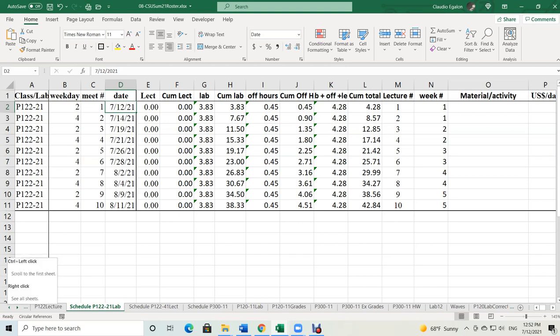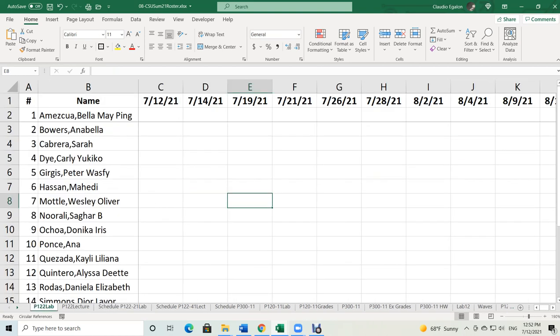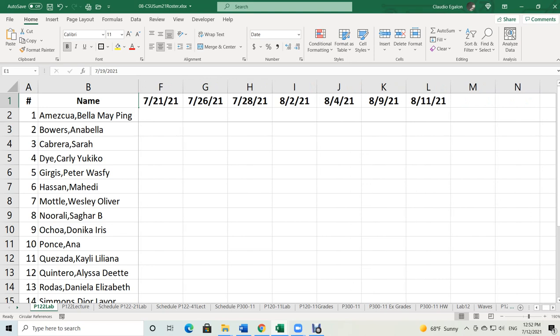And let's go to the attendance roster. 12 of July, 14 of July, 19 of July, and so on, right? The last day of class is going to be the 11th of August, 1 month and 1 week from now.